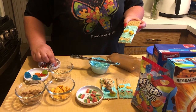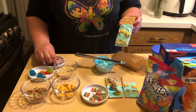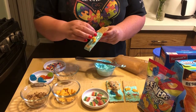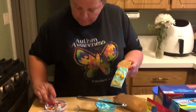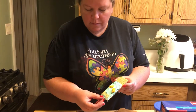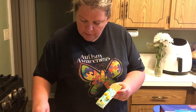And then what I use out of my sprinkles are little white balls to make it look like the little bubbles that the fish have. One there. Oh, that one's stuck. And another one there. And then we can add some green sprinkles down at the bottom to make it look like seaweed. Put it down here, another one there. And then we can make a crab just using the red.